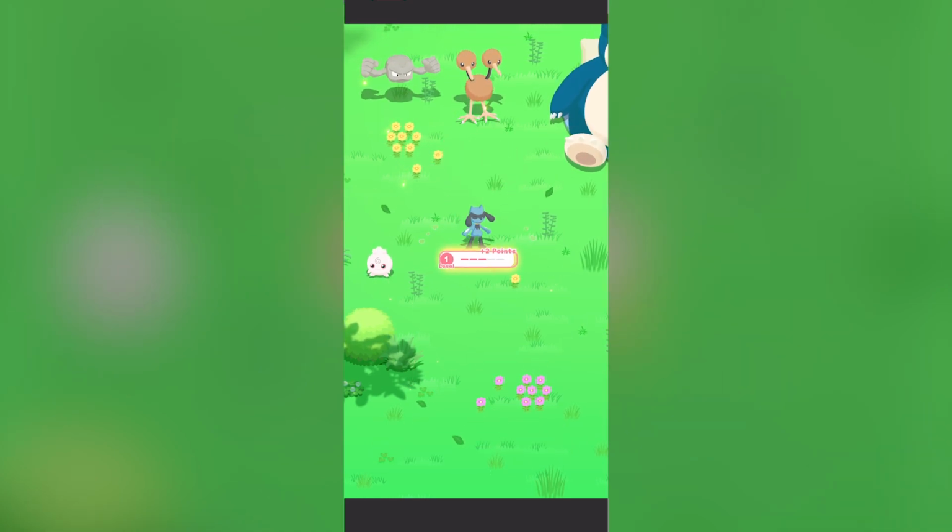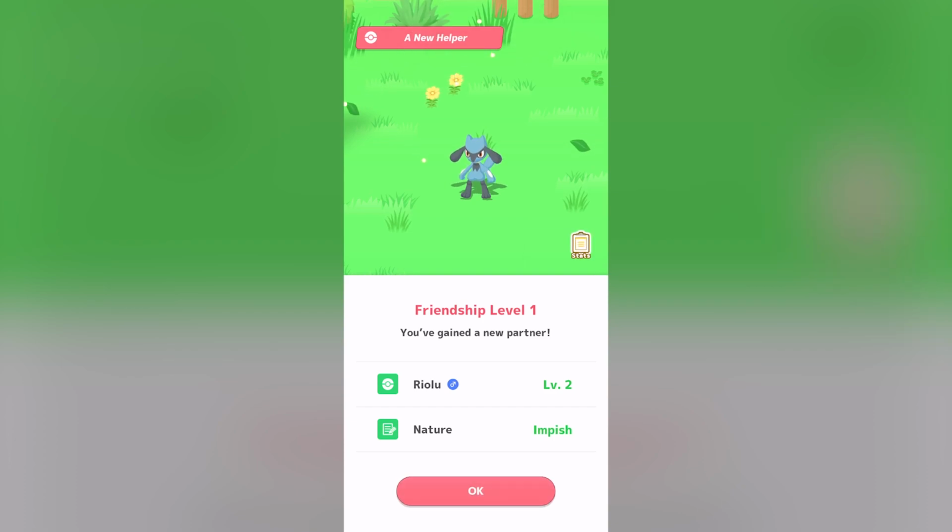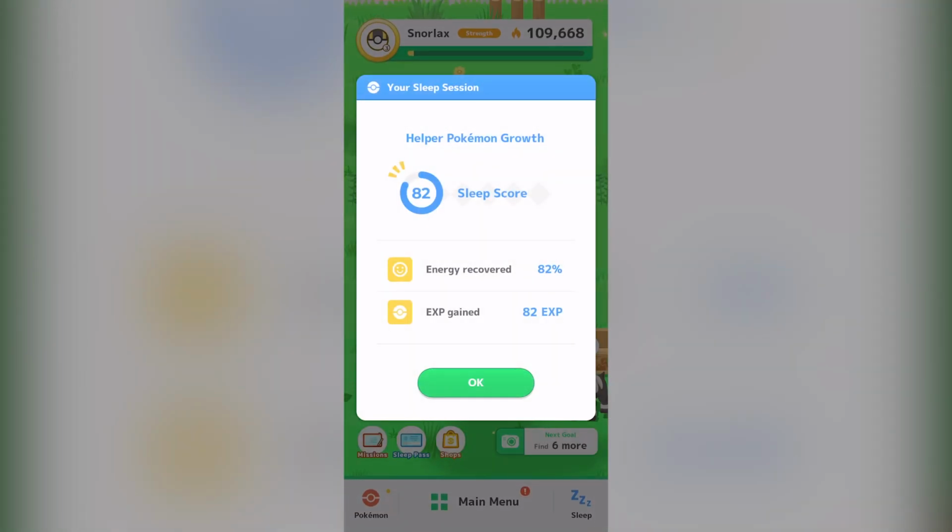And once we get enough friendship points with certain Pokemon, they will want to join our team. And then we can have them as part of our group in our Pokemon box. We can swap them out, we can name them, we can level them up using their specific candies and dream shards, a type of currency that we earn whilst playing the game.